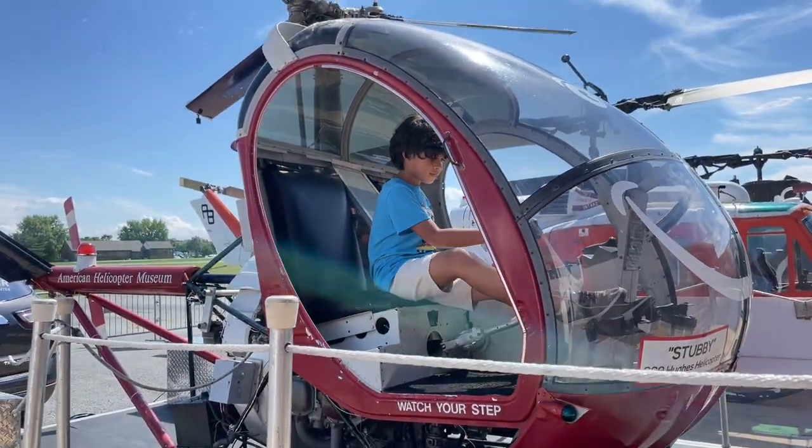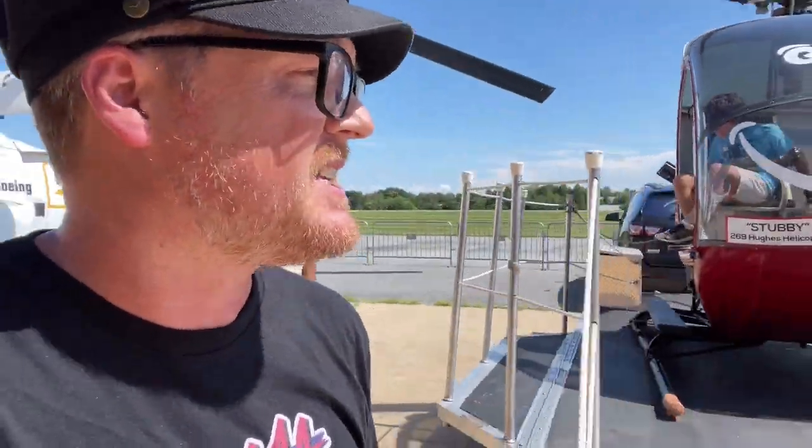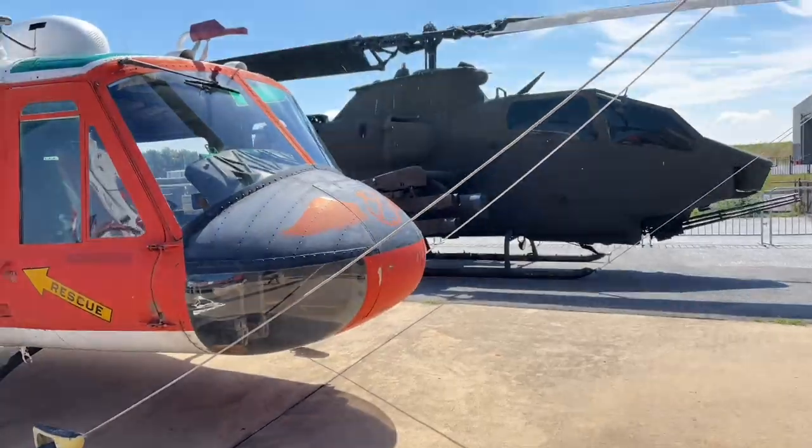Sean's having a blast going inside each and every one of these helicopters. It is really awesome here. This is just the outside portion as well. There's four helicopters out here, but there's a whole lot more inside we're gonna take a look at. This one here is pretty neat.